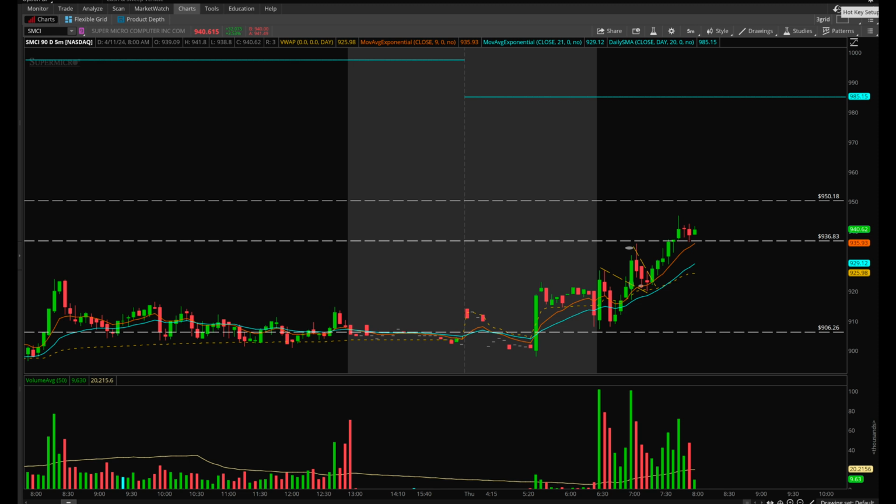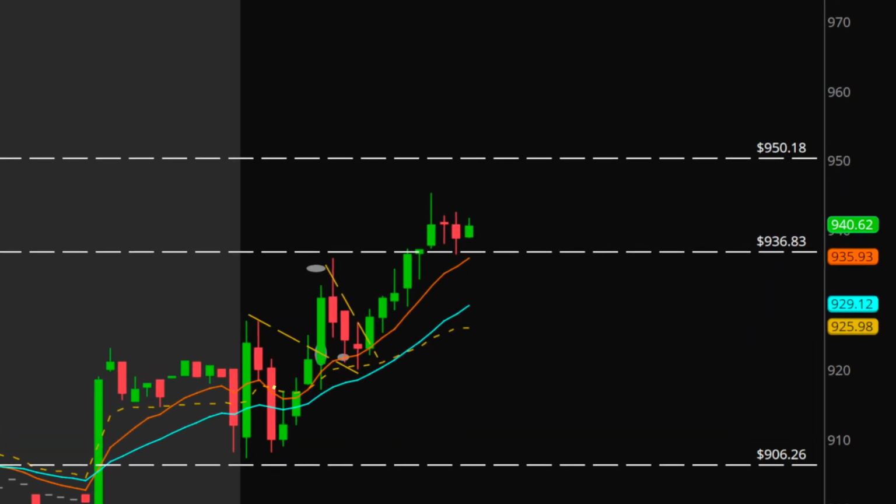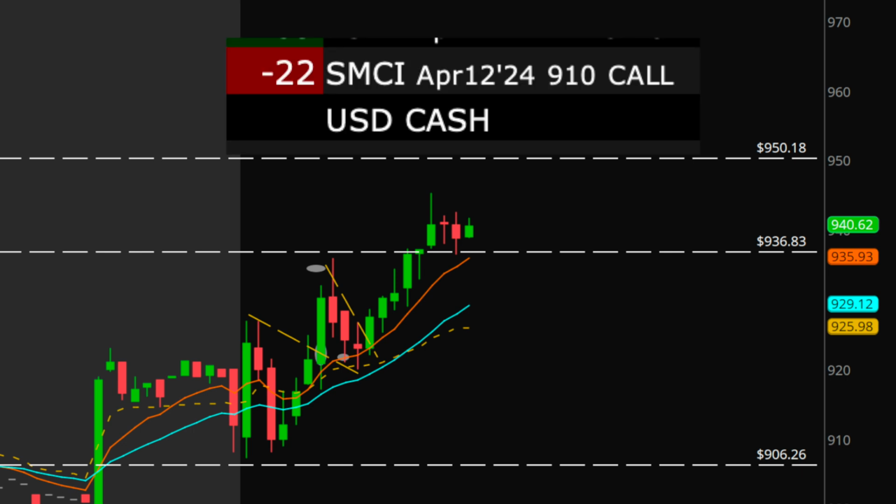Now my mistake was I didn't wait for the candle to close, especially on the 5-minute, which I like to look at. If I just waited for the close of the 5-minute candles, you could see that I shouldn't really have gone out. I did protect my profits. Basically, this became a break-even play for me, where I lost like $22.